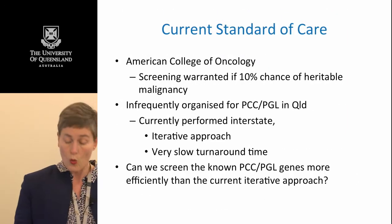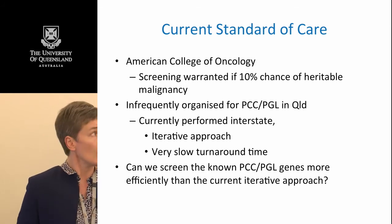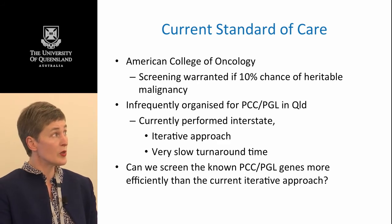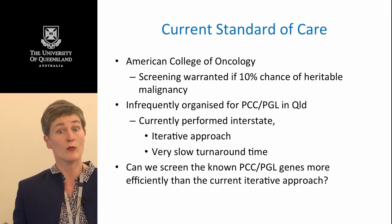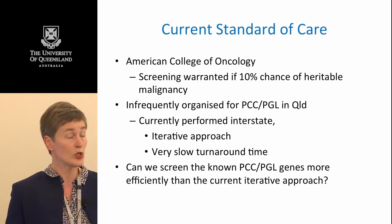And again, we did a similar thing to have a look and say, well, could we screen all of these? Why would you want to do it? Because this is the most common heritable cancer. And the American College of Oncology says screening's warranted if there's a 10% chance of heritable malignancy. We know that overall, putting familial and sporadic together, it's about 30 to 40%, possibly 40 to 50%. So these really do fit what the guidelines are. We should be screening them.